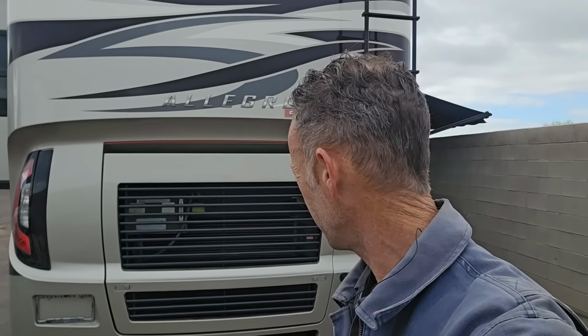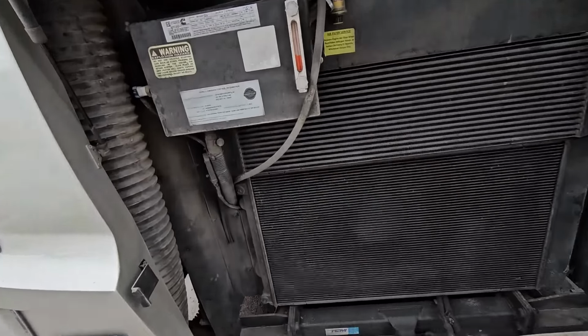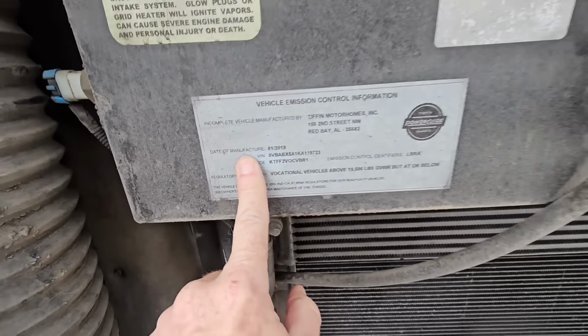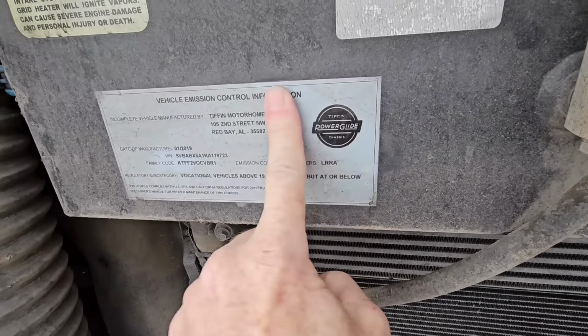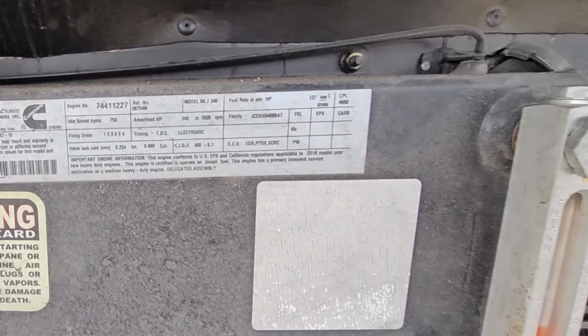Another thing that kind of surprised me about this short diesel is that it's not built on a Freightliner chassis. This is a Tiffin Powerglide chassis. Normally you don't see that on a short diesel. I had my suspicions when I looked at the VIN number and it started with a 5 instead of a 4, but then when I look over here, look at that, Powerglide chassis. You're going to see the engine information right there too if you want.